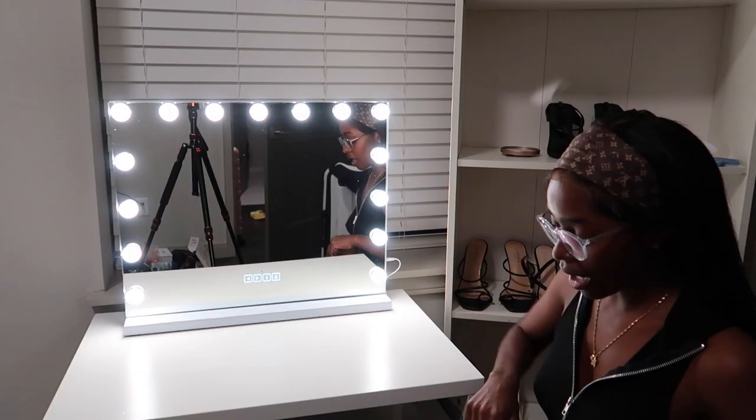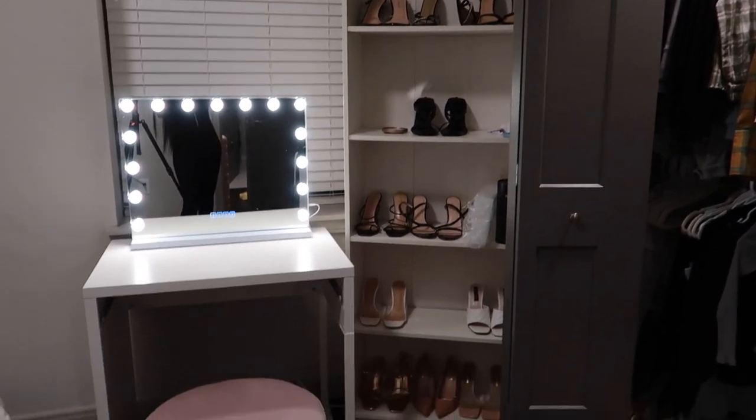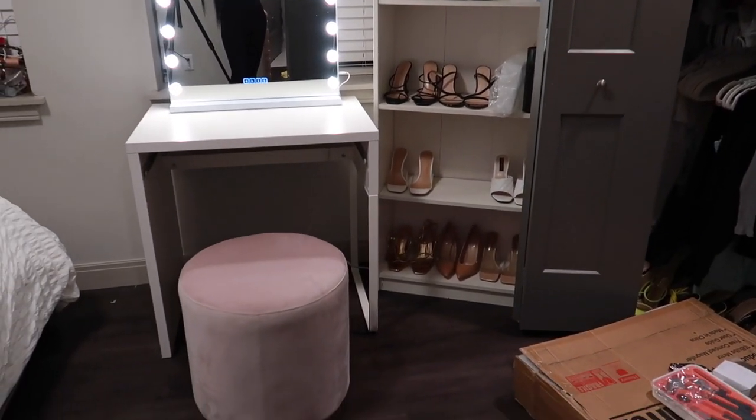Bluetooth is off. All right, this is a vibe. This is what my vanity setup is basically gonna look like. That shoe thing's gonna be nicer. You guys saw it in my last vlog, but this is actually really cute. Oh, y'all can see how much of a mess I look, but this is gonna be so bomb for getting ready. Oh my gosh, I'm so excited.